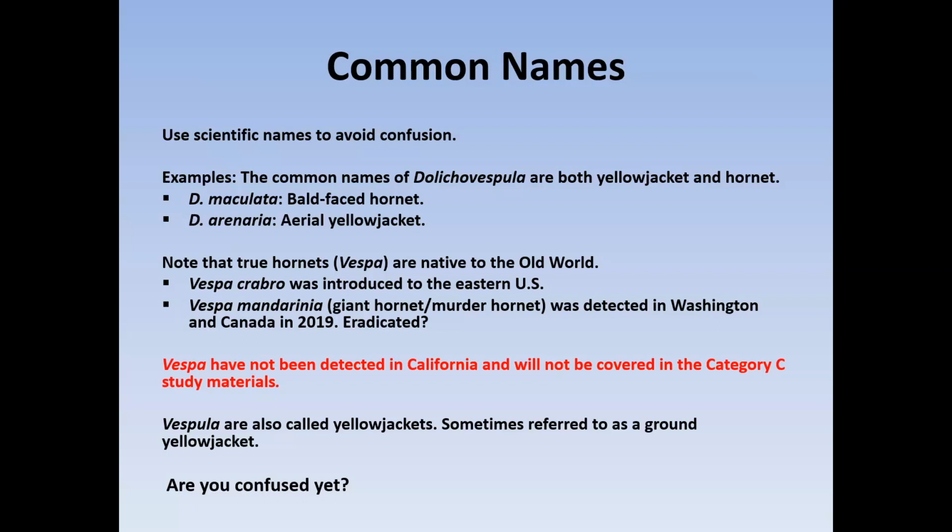Note that true hornets, which are in the genus Vespa, are natives to the Old World. Vespa crabro was introduced into the eastern U.S., and Vespa mandarinia, which has got all kinds of news, being called the murder hornet or the giant hornet, was detected in Washington and Canada in 2019. We're not sure if it's eradicated. Vespa have not been detected in California, so we will not be covering those in the Category C materials.